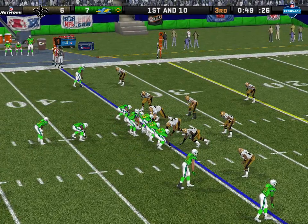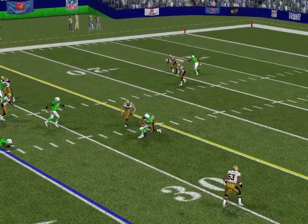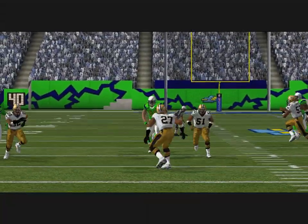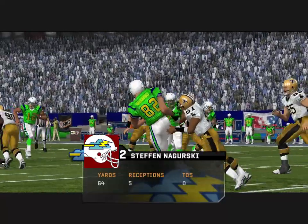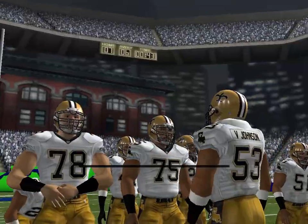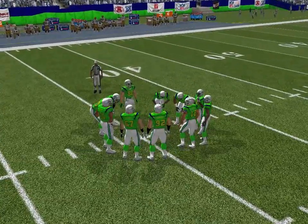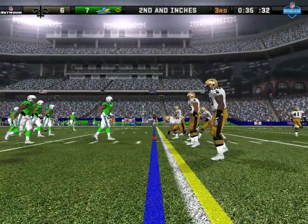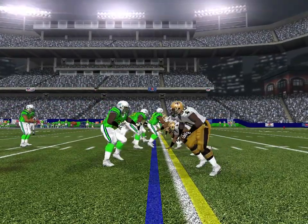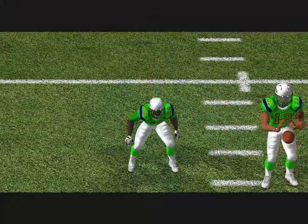Set. Hand it off to the back. Fakes the handoff. Fakes the throw. Gets the pass off. Mills is there on the stop. Back in the gun. Watch the fake. Hand off to the tailback. Bart comes up to make the play at the 26-yard line.